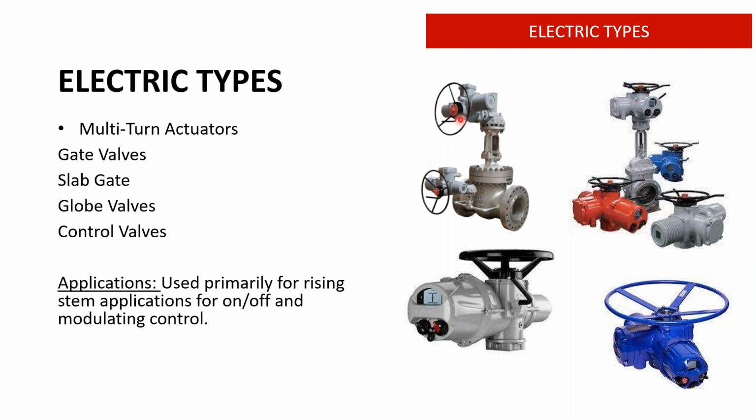And you can see that all of them have a manual override on them. So that way, in the event of an upset, we just pull the clutch and we start closing or opening, depending on the field position.